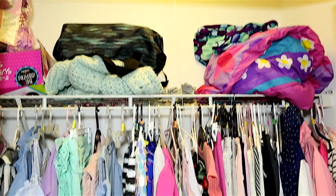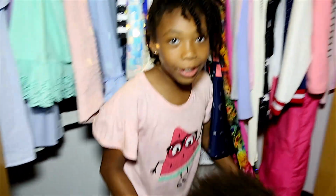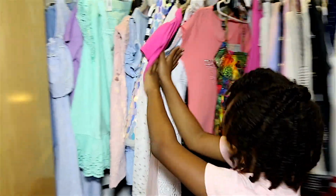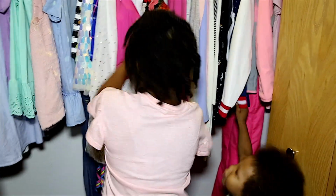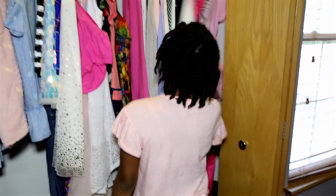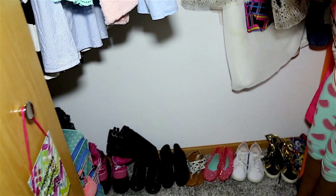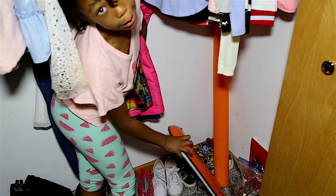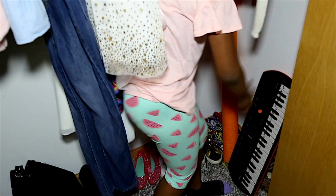So it's very spacious in here. I can do a little hide up in here. And here's all my clothes. Kind of not organized anymore because I organized jackets and shirts, but that's not there anymore. But I got my shoes down here. I got my pool noodle. I got my piano, and whoa, it's a pot of gold. And then I have my piano book, so I can practice.